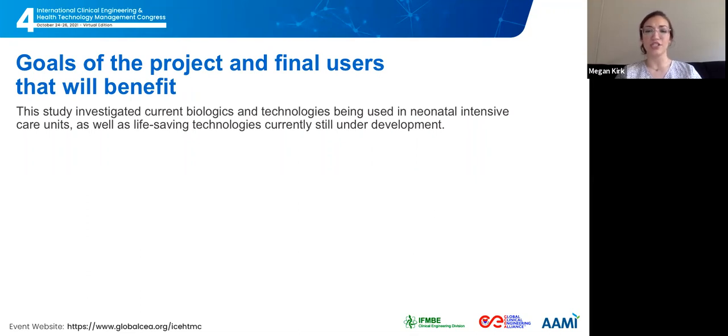So why does this research need to be done if the current protocol isn't broken? There are still so many questions that have not been answered regarding fetal lung development, and learning the whole lung developmental process could possibly answer some of these questions.